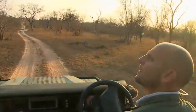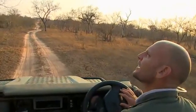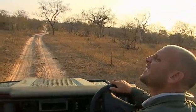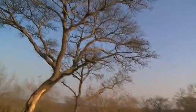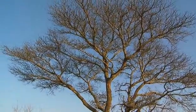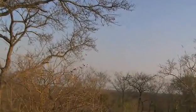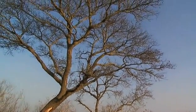Got a little raptor in the tree over here. Let's see if we can, two of them there. Looks like a gabar goshawk. Let's have a look. Oh, it's two different types of raptors. It's going to be a bit tough to get an ID on both of these, especially when one flies away like that. There's another one up there, but I think that's a hornbill. Let's just double check. No? This is the two me and Jamie saw yesterday. Two gabar goshawks.